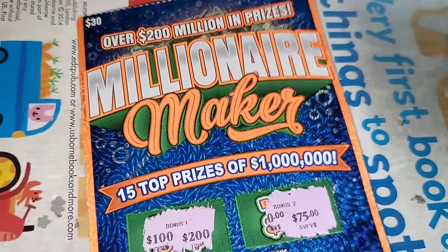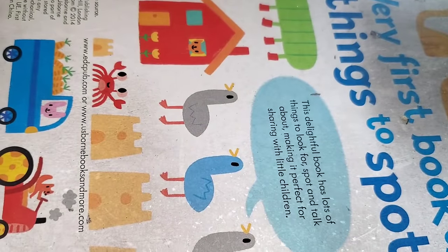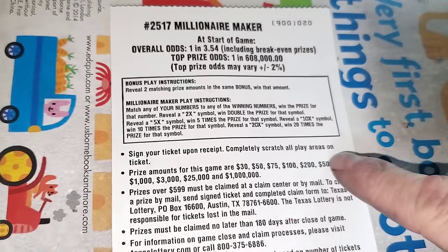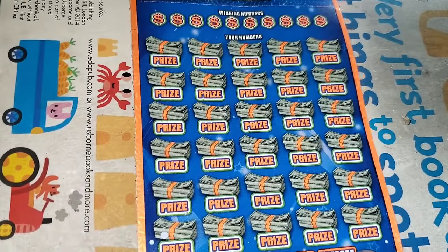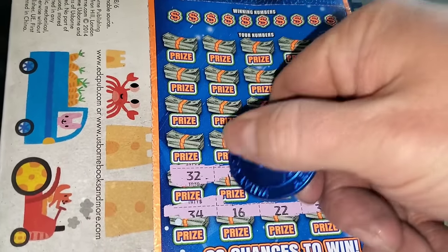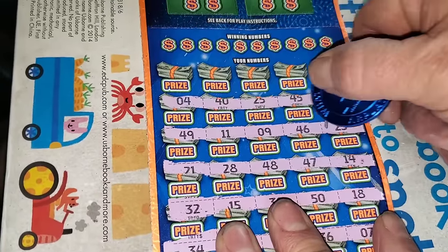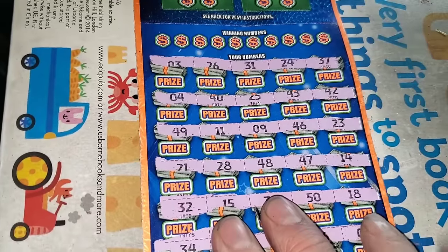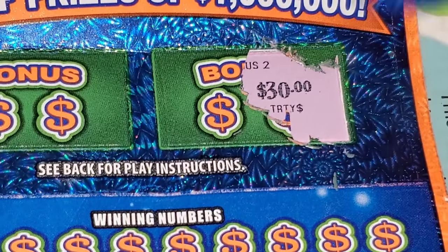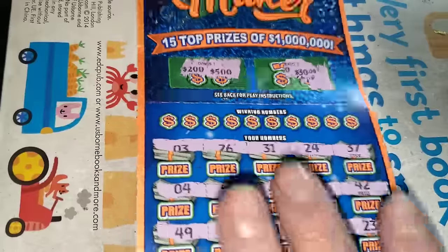We just need a thousandaire maker. Anyway, lost on 15, 16, 17, 18, 19. Now I got 20. 1 in 3.54, unless you're me. 2, 5, 10, or 20X. Let's go there. See if we can do it. We'll start at the bottom. About a bonus. If we get that, that's all we're gonna get. Nope. All right.